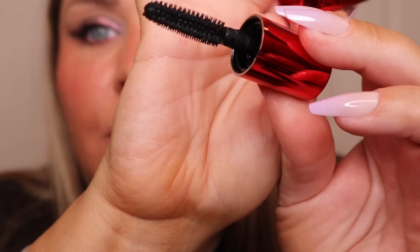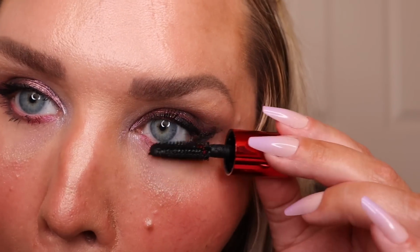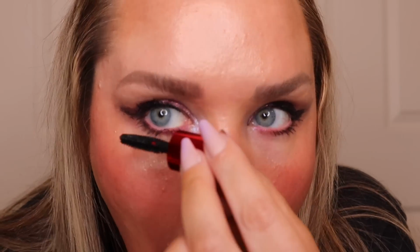That's the wand. It's another one that's just not happening. It's kind of clumpy. It's definitely for thickening. Definitely not for lengthening.